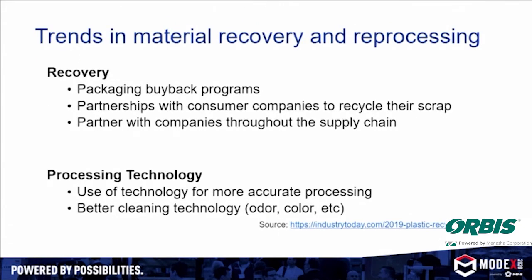Next is trends in material recovery and reprocessing. So recovery, buyback programs are very important. We talk about it with our customers. If you guys have packaging within your systems, either the supplier that sold you that packaging, somebody should be interested in recovering that. If they're selling it to you, they kind of have a responsibility to at least do it themselves or get you connected with somebody within the supply chain to make sure that you have that partner to be able to do that.